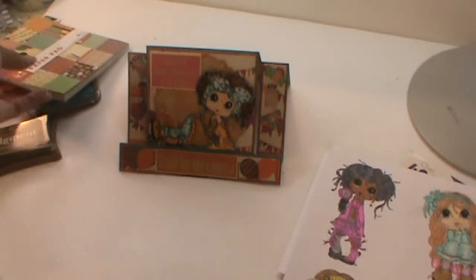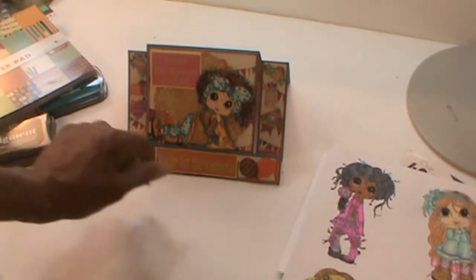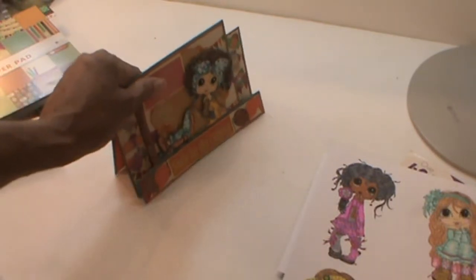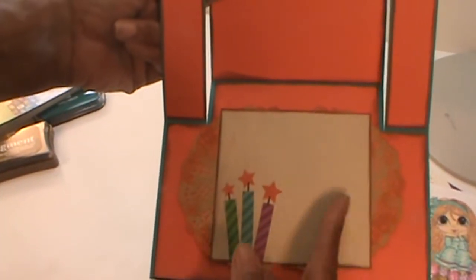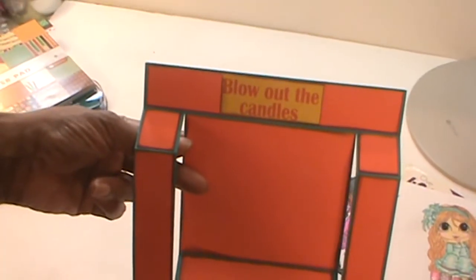And what I did is I used paper here and I did some fussy cutting on some of the images from that pad there, with the balloons here and gifts here. It says best birthday ever, smile for the camera. When you turn the card around, you can see how the center steps are. And when you open up the card, here is the inside. And I just put in some doilies and I distressed the edges of the images. And this is the part for my sentiment. And then this part says blow out the candles. And it folds like that. And then back here. Like that.